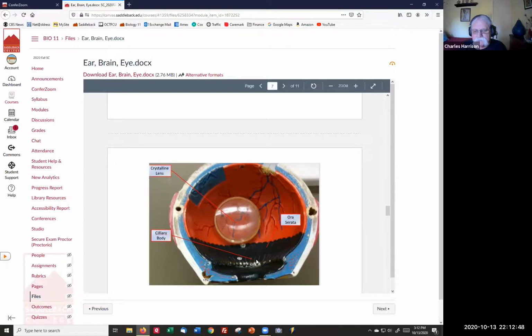okay, and the ciliary body, what do they do? The ciliary body holds on to the lens, and the ciliary body contracts. It's a muscle. The ciliary body contracts and changes the shape of the lens. So that when you're reading a book, and somebody comes in the room and you look up at them, you have to change your focus. And that means you have to change the shape of the lens. And you do that by means of the ciliary body. Okay?